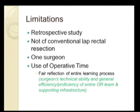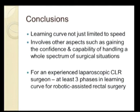Our limitations, this being a retrospective study, we did not make a corresponding comparison with the learning curve for laparoscopic rectal resections, which would be interesting. And this data represents only that of one surgeon and may not be representative of our surgical community as a whole. While the use of operative time as a surrogate marker for learning has its critiques, we feel that it's a fair reflection of the entire learning curve process, which not just reflects the surgeon's technical ability, but also the general efficiency and proficiency of the entire OR team and the supporting infrastructure.